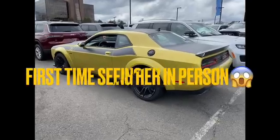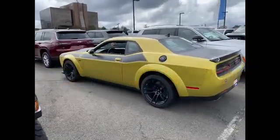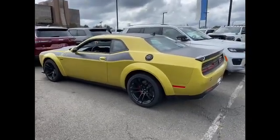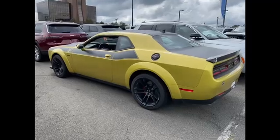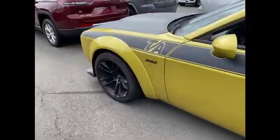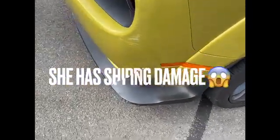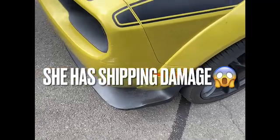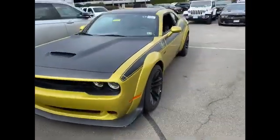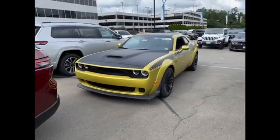All right. I don't know. Mixed feelings. It's incredible in person. Compared to the pictures, it's definitely a different color. So, is it exciting, but is it worth it? Unfortunately, during whatever, they did a little damage, which they're going to fix, which isn't anything that radical. But the question is, is it worth it?